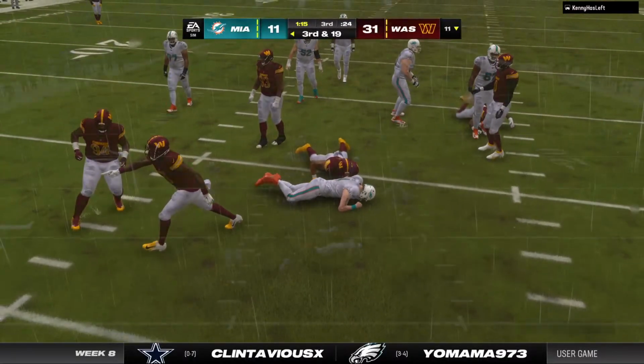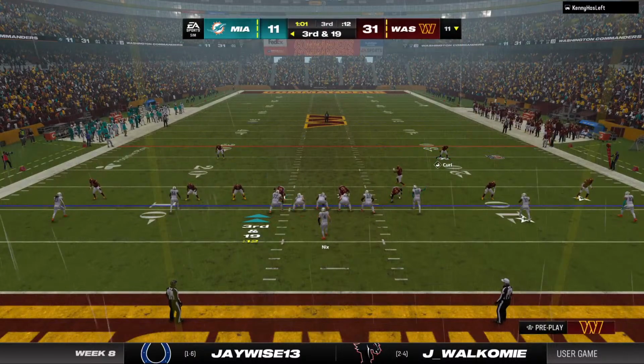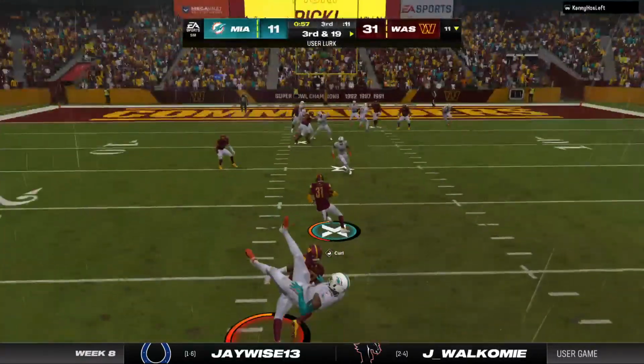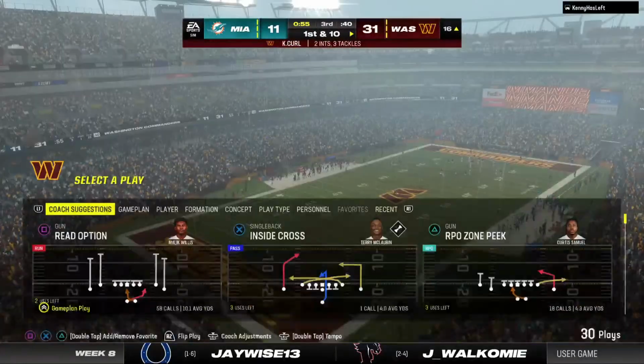And that looked like vintage, old-school coverage, didn't it? Man coverage reminded me of an old Raiders team. They had a Hall of Famer at one corner and a Defensive Player of the Year at the other. And, oh, my goodness, here's a 5th interception. Picked off by Cameron Curl.